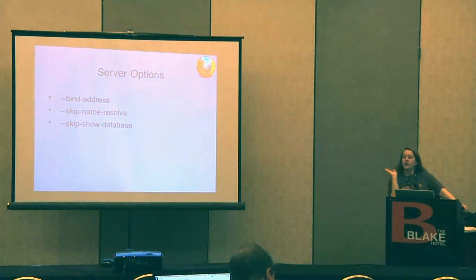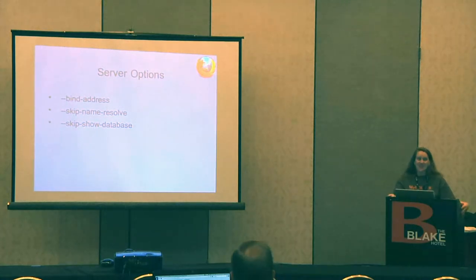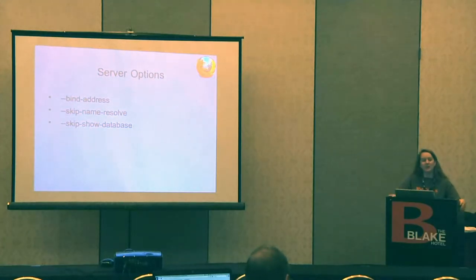Skip name resolve. So I was talking about the five-way handshake that MySQL has. And one of the things that MySQL will do is if you connect via a host name, like you say mysql -u, foo.mozilla.com, it will actually look up that host name, get the IP address. Well, if DNS is horked, then you can't connect to MySQL because it's waiting and waiting and waiting. Like if there's a lag in DNS, then that's a problem. The good news is that will never happen because there's never any problems with DNS. The bad news is that's not true. And so a lot of people use skip name resolve.